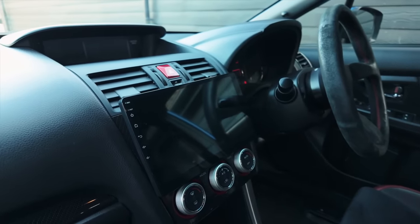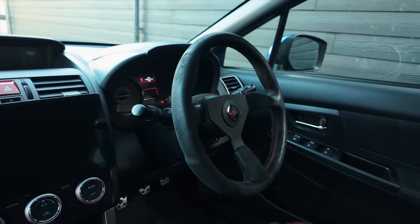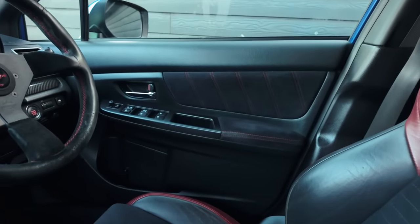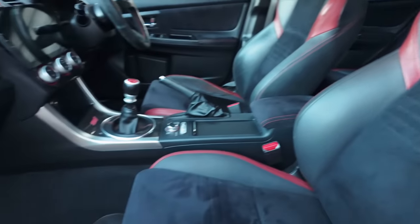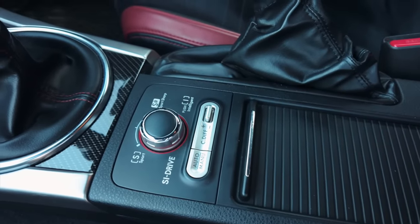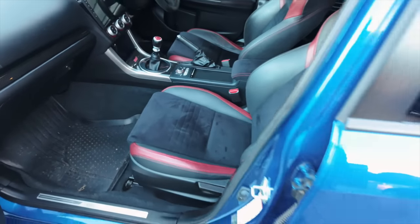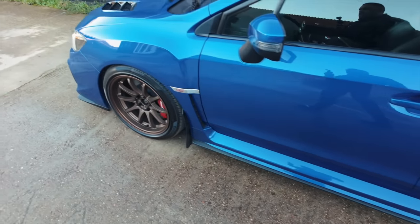We've got some sort of Android device here. I'm actually not sure if that comes with the car, but we've got Alcantara steering wheel. And the door cards, look, Alcantara. It's just a nice, nice place to be. We've got all these sport settings down here. You can see C-Diff Plus, SI Drive. We'll check this out when we obviously go for a drive. But yeah, man, I love that bonnet.